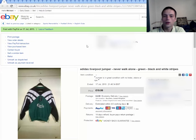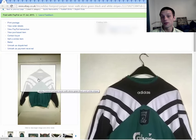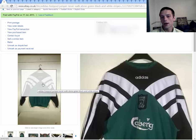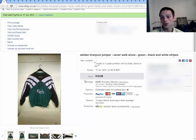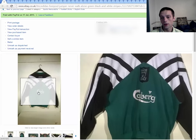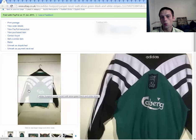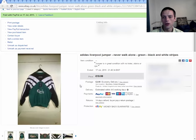This one is a bolo, guys. Definite bolo on this one. An Adidas Liverpool jumper. I presume it is going to be the same for any kind of team. I paid £2.50 for this, and it sold same day for £19.99 plus £2.80 postage. It's by Adidas. It's got Carlsberg written on it, with Liverpool logo on the front, and on the back it had "Never Walk Alone" written across the shoulder blades. So yeah, that was a really, really nice quick sell.